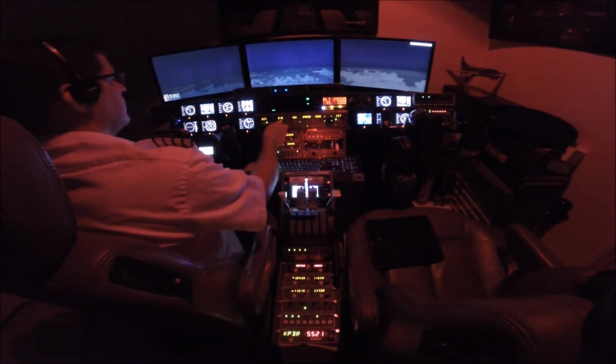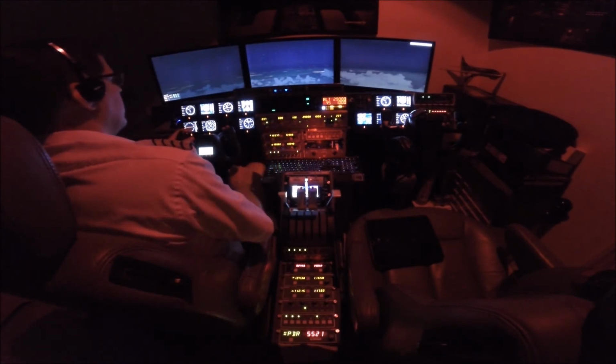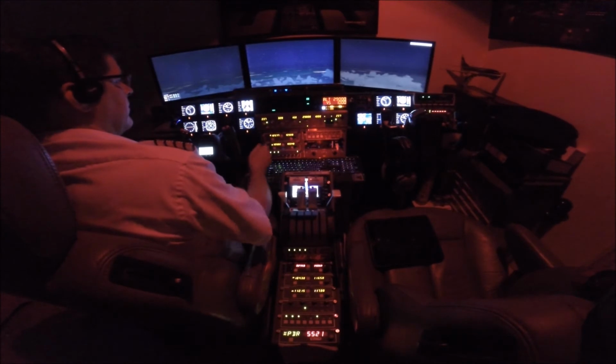Gulfstream 800, you leave my airspace, Cleveland's offline, radar services terminated, frequency change approved, have a good night. Alright, Gulfstream 4800, thanks a lot, we appreciate it, good night. No problem, take care.